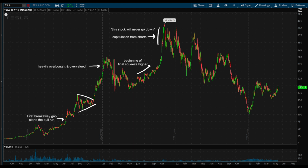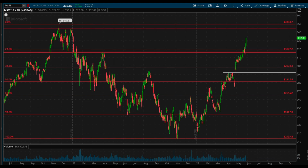If you ask me, I think that it is either at the heavily overbought and overvalued phase or in the capitulation from shorts phase. Where Nvidia goes from here, the hype cycle and AI will likely go as well because it is the leader, so just be aware of the risks. For those who are feeling FOMO, it's best to look for lower risk setups and stocks that have not already had their big runs, avoiding stocks like Nvidia and Microsoft.